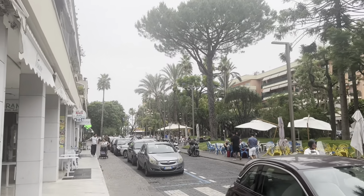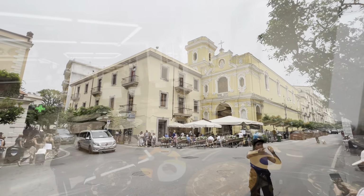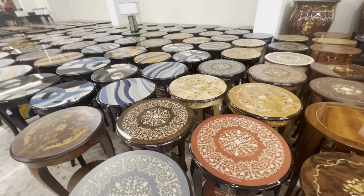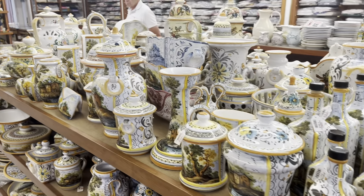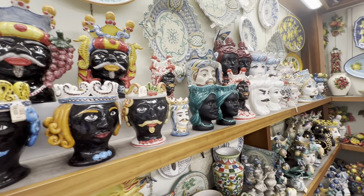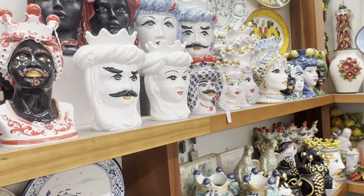There are various shops near the drop-off point, so we popped into one or two for a look. Apparently, inlaid wood furniture has been made in Sorrento for centuries, and the first shop we visited had a huge selection of multicoloured tables. There were lots of beautiful ceramics on display, another speciality of the town. The shop we visited also had a selection of the traditional Sicilian moorhead vases.